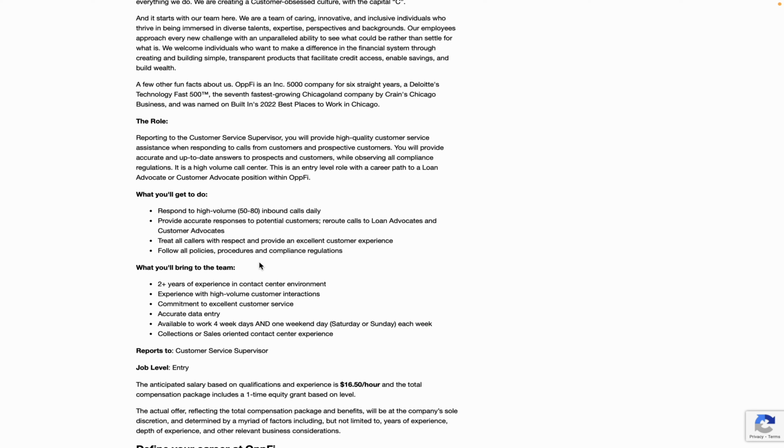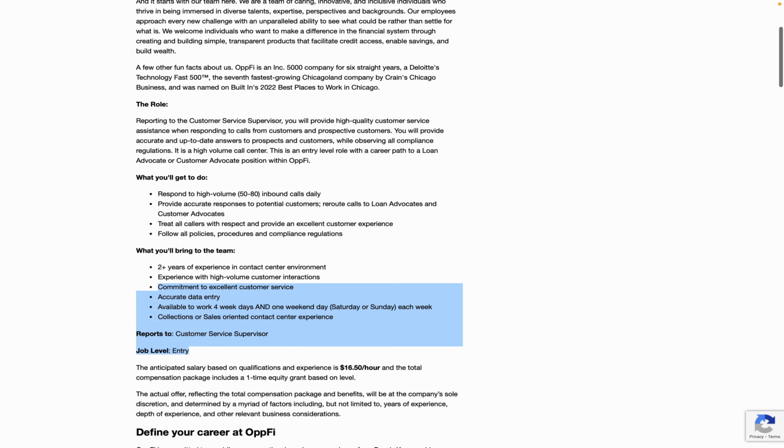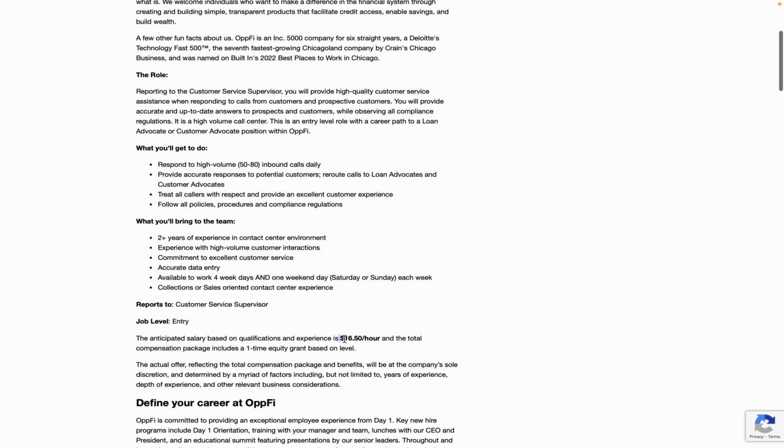What do you actually need for this role? They want you to have 2 years of experience in a contact center. So that's going to be a call center or anything else like that. They also want you to have experience with high volume customer interactions. Everything else down here is going to be soft skills. And for this role, it does start at $16.50 an hour along with benefits.